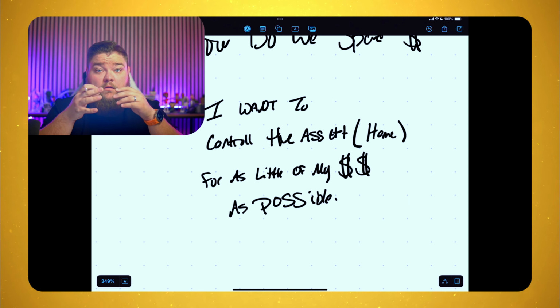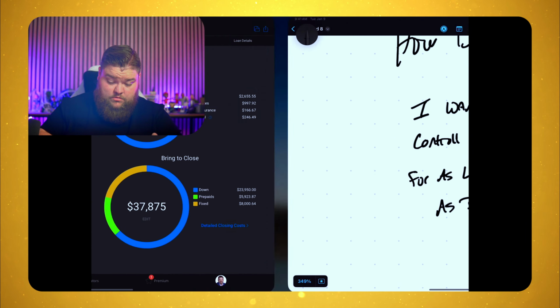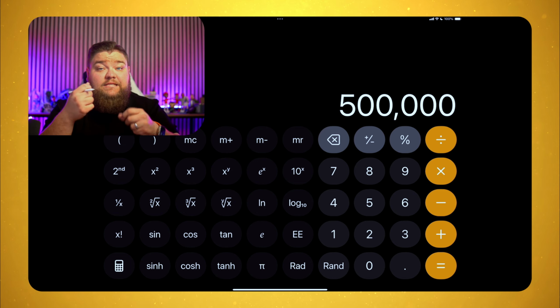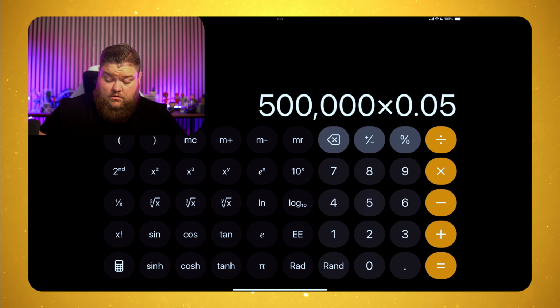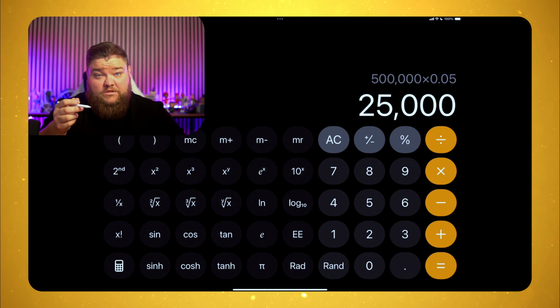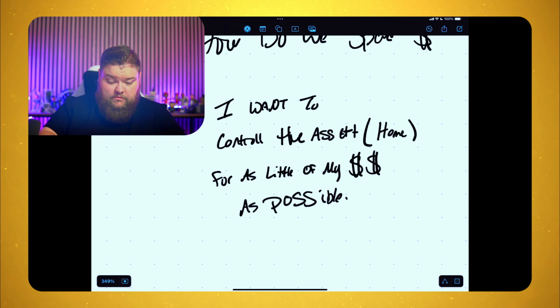If the bank will let me buy a $500,000 asset, and I can do it for $25,000, if I can take $25,000 of my own money and get into the deal, and the bank's willing to lend me the other $475,000 for me to control the asset and have a place to live, I'm doing it every freaking time, right? I want to be in the deal for as little of my money as possible. I want to control the asset for as little money as possible.